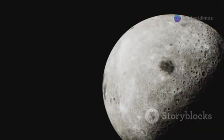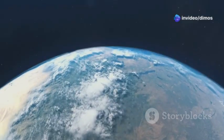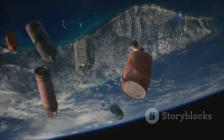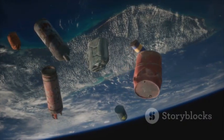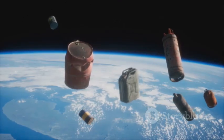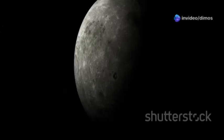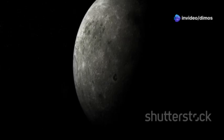Why are there so many more craters there? Earth actually helps to protect the near side. Our planet acts like a gravitational shield. It pulls in some of the incoming space debris, or it deflects some of it away from the moon, so the near side gets fewer direct hits. The far side, however, faces outer space more directly. It bears the full brunt of these cosmic collisions.